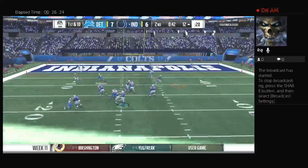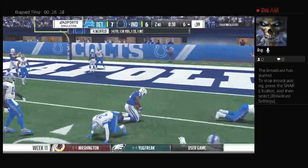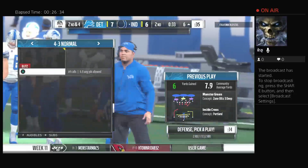Trying to shake off the interception from the last drive. He'll look to throw. Firing quickly here, and that's complete. And he's going to be brought down just shy of the 5 at the 6. A gain of 6 there on first.